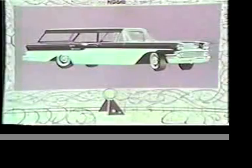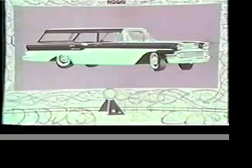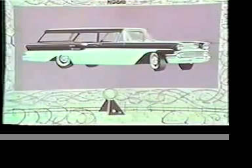Chevrolet's Station Wagon Series. New in '58, it's a separate and distinctive series. Five smartly styled wagons designed for beauty and utility. The Yeoman four-door wagon combines the convenience of the sedan with the ruggedness of a cargo carrier. All '58 wagons are 58 and one-half inches high, more than 1 1/2 inches lower than last year's models. The Yeoman two-door station wagon, smart and economical.